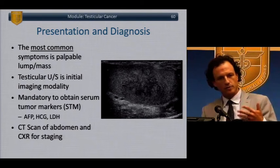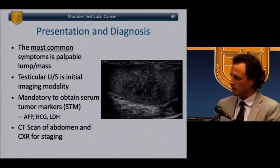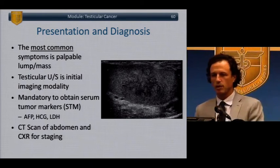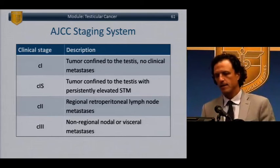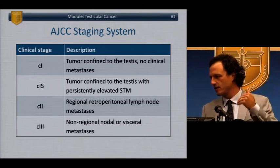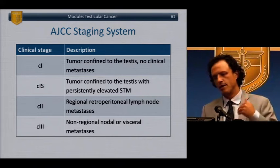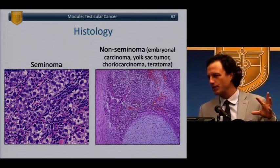All treatment decisions with testicular cancer are based on 3 things and 3 things only: the histology of the cancer, the blood tests, and a staging evaluation with CAT scans. The staging situation is basically stage 1 is limited to the testicle, stage 2 is the retroperitoneum, and stage 3 is above the diaphragm. 2 main categories.